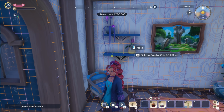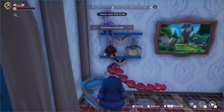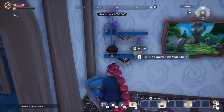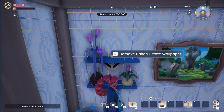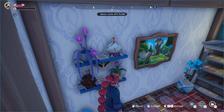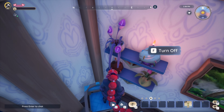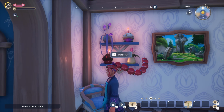And then we got these adorable cupcake plushies for Palia's birthday. I'm hoping I can fit them on here. Yay! It wasn't wanting to at first because of the plant overhanging. And I'll put this one up here. And I believe, yes, you can turn them on. Now, this wouldn't be safe if they were real fire, but look at that glow.